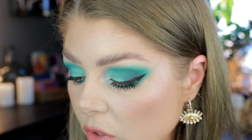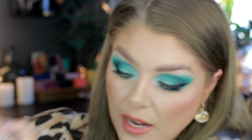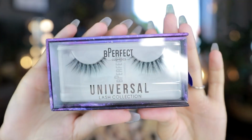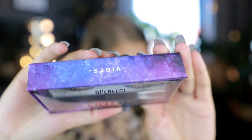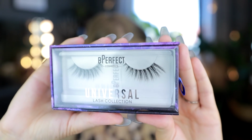These are the Universal Lash Collection. They sent me so many. These aren't even all of them, but I have so many. I think they sent me every one they had, but the one I'm gonna use today is called Vibes. It is more of a flared, kind of wispy, definitely 3D dimensional lash. It looks really, really pretty. So I'm gonna be putting these on and we'll see how it looks.